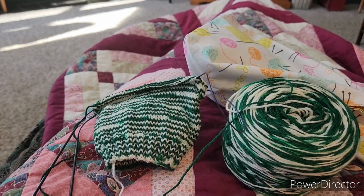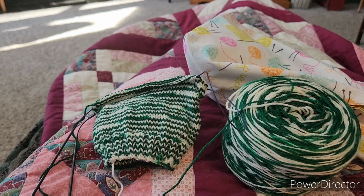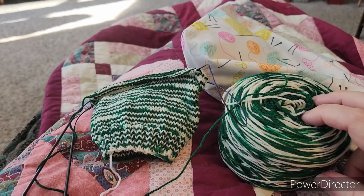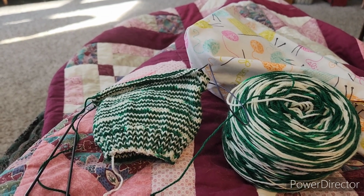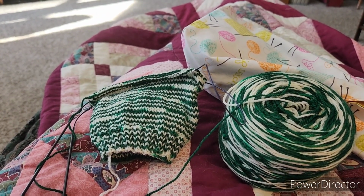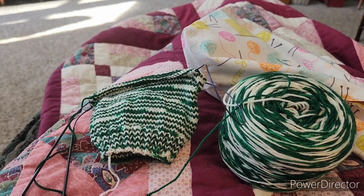But anyways, this is what I'm going to work on. I'm going to have my devotions. I am going to knit. I try to knit on the socks at least 30 minutes in the morning to an hour. Other than that, we'll see what the day brings. Have a great Saturday, friends.